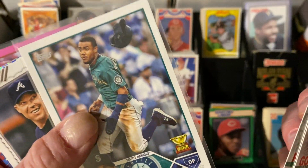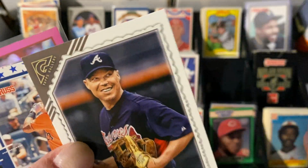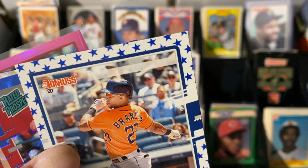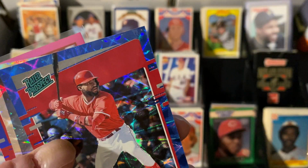There's a Julio Rodriguez in the Topps All-Star Rookie Trophy card. I'll pick up any of those for a dime. Chipper always good for a dime. What is up with weird looks on people's faces today? I guess that's a theme for this one. Michael Bradley in the Independence version. That's really cool. People collect those. And then some numbered cards.